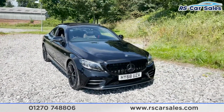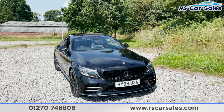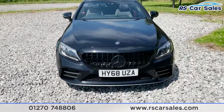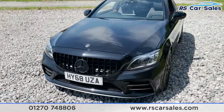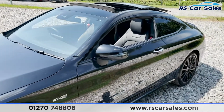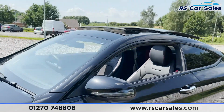Coming round to the front, the vehicle itself is finished in an obsidian black exterior metallic paintwork, which looks fantastic. We've got our Panamericana style front grille, the blacked out Mercedes badging. Coming around, we've got some bi-turbo 4MATIC badging. We've got our colour-coded wing mirror with the camera in, as we do have 360-degree cameras.